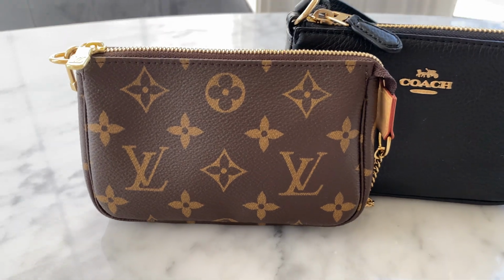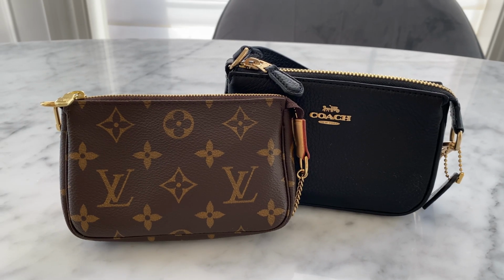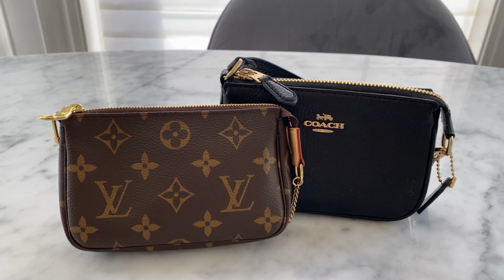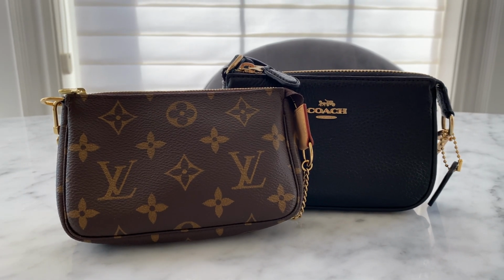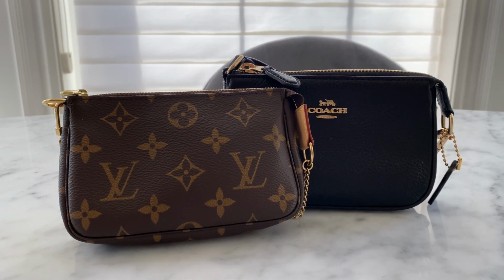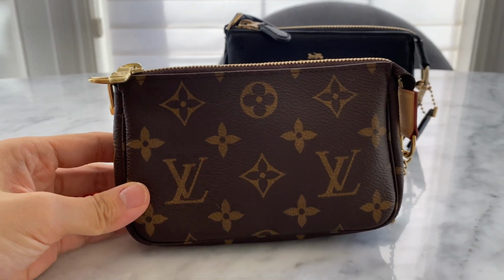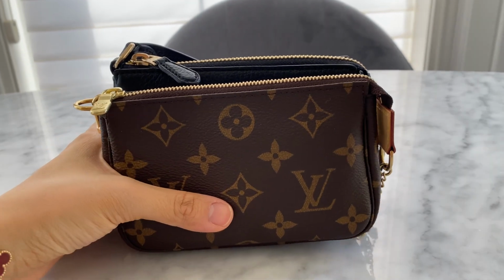This is my Louis Vuitton mini pochette accessoire, which I bought, I believe, in the year 2019 or 2020. So it wasn't a super long time ago, but it wasn't very recently either. I believe at the time that I paid for it, it was probably around 500 or 600 Canadian. So maybe that would be 400-ish American or 500-ish, I'm guessing.